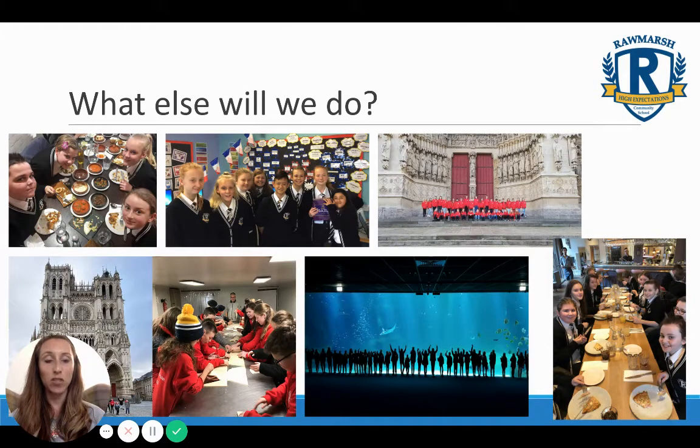Recently as well, we've just introduced a new trip to a French restaurant. Similar to the Spanish one, students order their crepe, their pancakes, in French, and then we get to sample savoury and sweet pancakes, which coincide with the French national holiday of La Chandeleur.